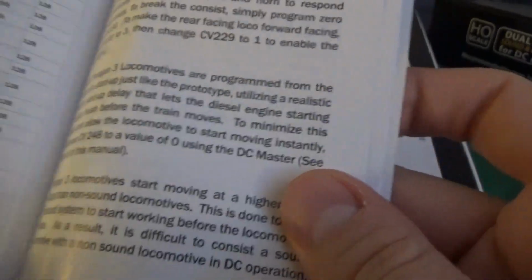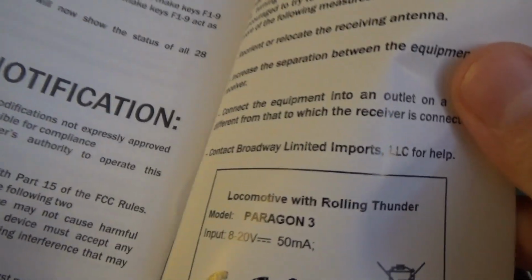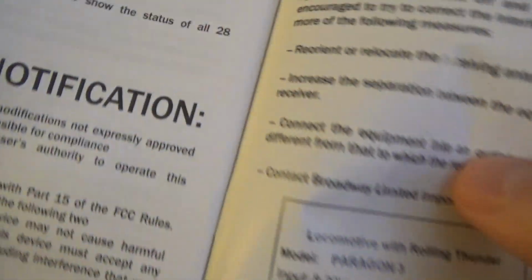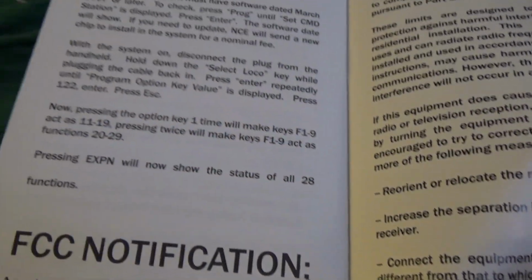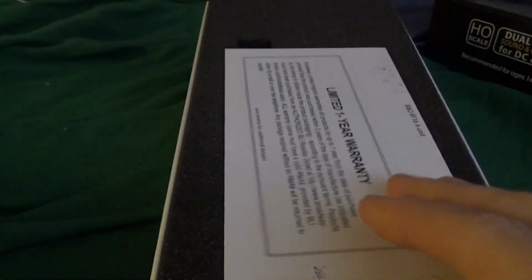The guide is comprehensive and walks through all the functions, adjustments, etc. to make the locomotive sound louder in some features or quieter depending upon your preference, light adjustments to the lighting, etc., as well as the speed, step, and acceleration controls.